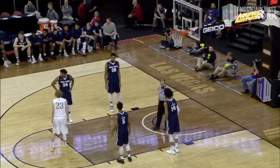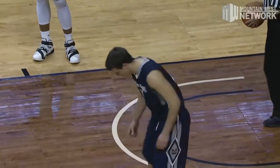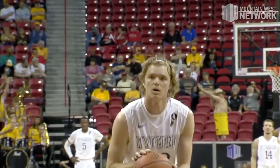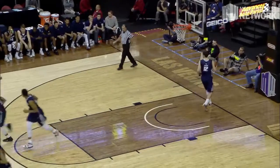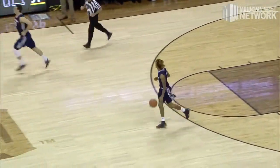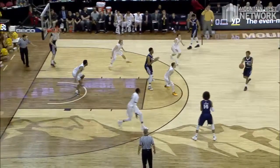Well, of course, the negative is you're down 20. The positive is it's early. And that's the way you have to look at it. The way you could climb back in a basketball game is to get to the free throw line, get some easy shots, but you need stops on the defensive end, and Wyoming has not been able to do that so far. Utah State, 72% from the floor. Cowboys, 3 of 12, 25%.